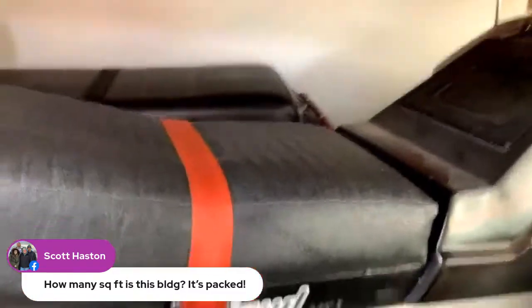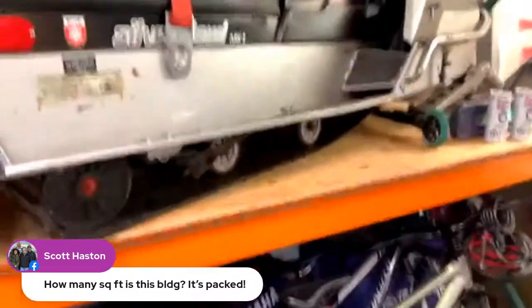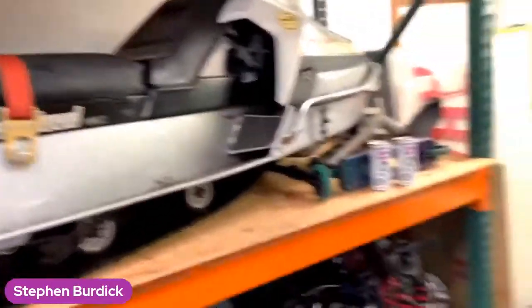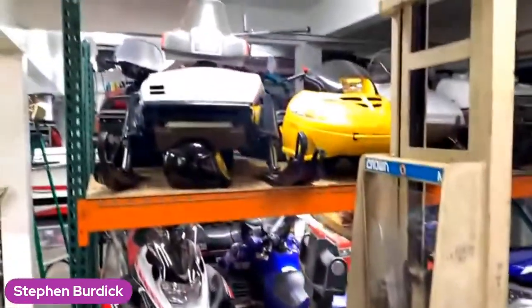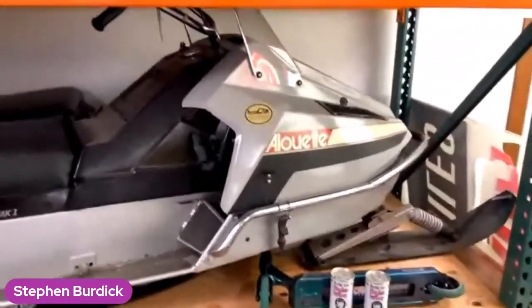Now Scott Haston is asking, how many square feet is this building? Oh, it's actually the garage underneath my house. So it might be 1,000 square feet. Nice. I've tried to maximize my space by having pallet racks and having a little forklift here to be able to pick things up and put them on racks. So very cool. Yeah, that allows you to get maximum use of that space, which you're definitely doing.